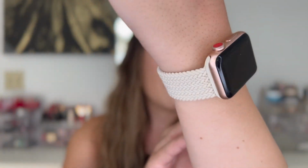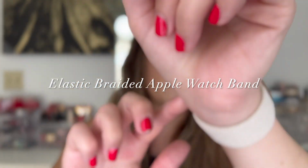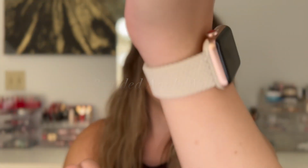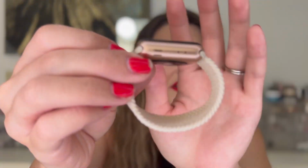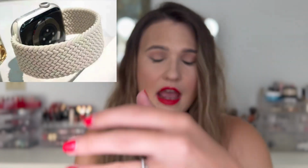The first one, I'm actually wearing it right now. It's more of an elastic one, this really pretty braided material, and I'll take it off so that you can see too. Definitely check on the sizing. I got a small, which was good for me. It looks really small, right? I have really small wrists, and it's actually perfect for me. If you have really small wrists, you probably can't even tell.